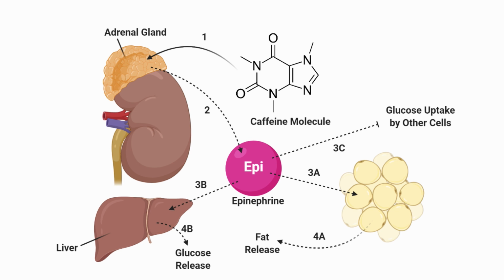Now this, as well as this other mechanism, which epinephrine also binds all these other cells, so all the peripheral cells, and it actually reduces the uptake of glucose from the bloodstream. So the exact opposite of what insulin does. Insulin would increase the uptake of glucose. Epinephrine does the exact opposite. It decreases the uptake of glucose from the bloodstream.